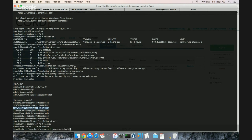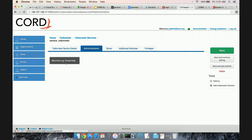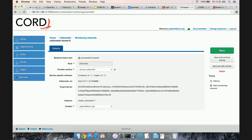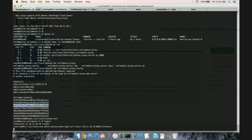So coming back to the Ceilometer service, the Ceilometer URL that I was highlighting here is the endpoint where the proxy Ceilometer is listening. For a quick check, you can do a curl command that accesses the particular URL, and after which you can use any of the OpenStack Ceilometer queries. You can use the V2 query; this curl command fetches all the meters existing for this particular tenant. It will display a list of meters that exist. Obviously, this won't be readable.